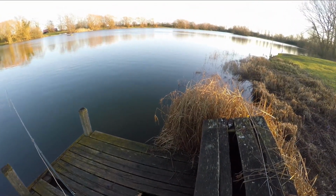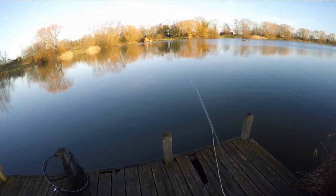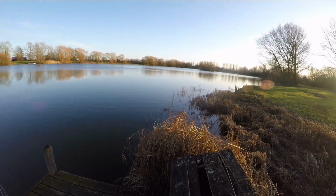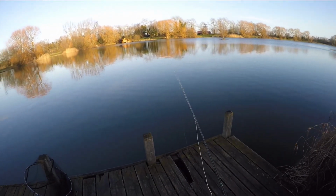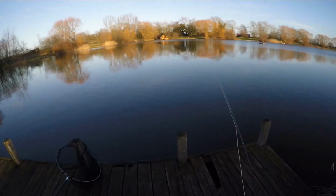Back on Chigboro. It's late December. I've just finished up with my clients. It's just coming up to 3 o'clock. Got about half an hour, 45 minutes worth of light left. It's a beautiful evening. It's starting to get pretty cold now though. But I thought I'd come over and just give it a quick 45 minutes and see what we could do.